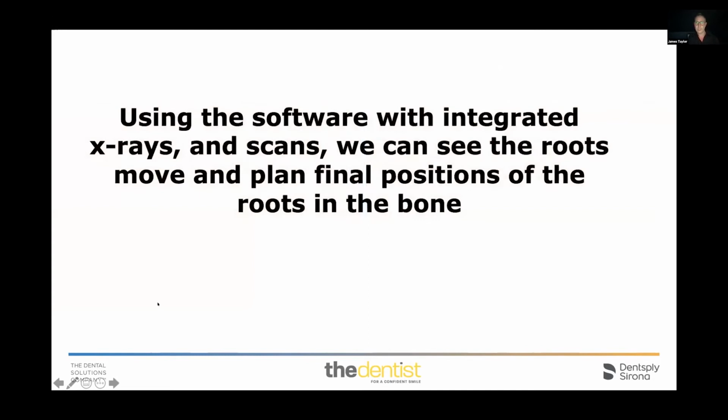So using the software with integrated x-rays and scans, I can see the roots move and plan final positions of the roots in the bone. And for me, this is the big difference between how I work with SureSmile and how I've worked with other aligner systems that I've used. And I've used a lot. I've been through a lot of them, and I fell out of love with aligners. I do a lot of Damon appliances and other fixed ortho. And it's only since SureSmile has been on my radar that I've been using a lot more aligners for my cases.